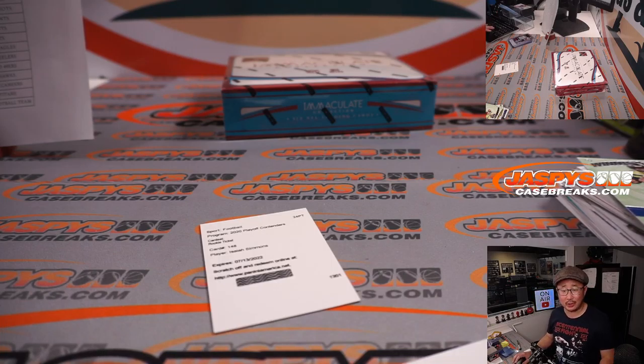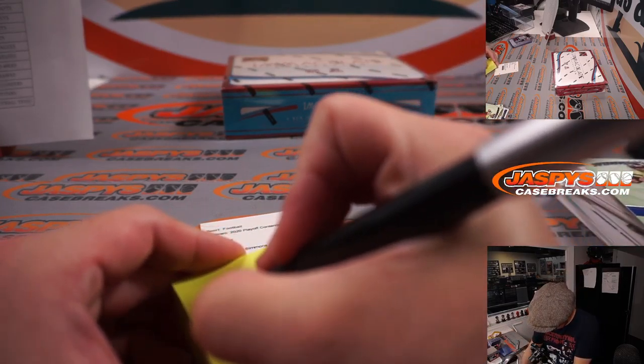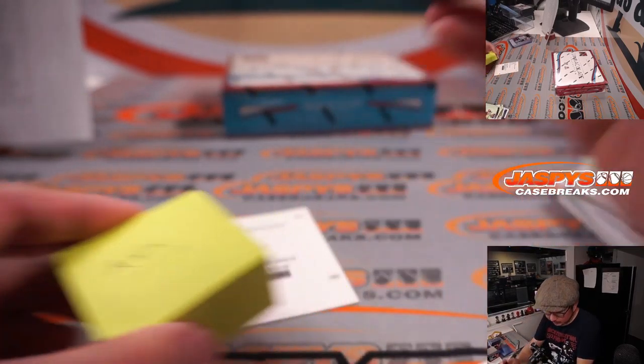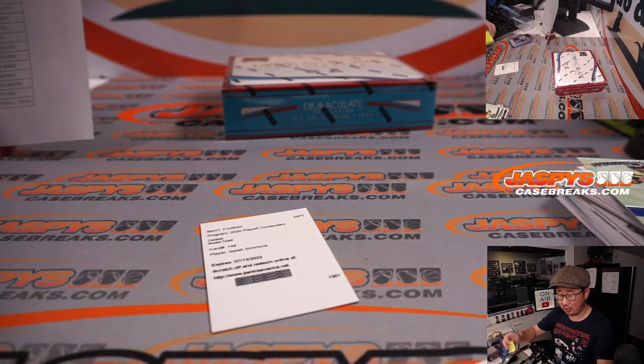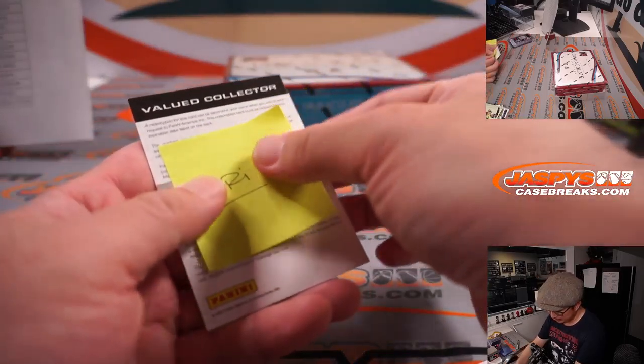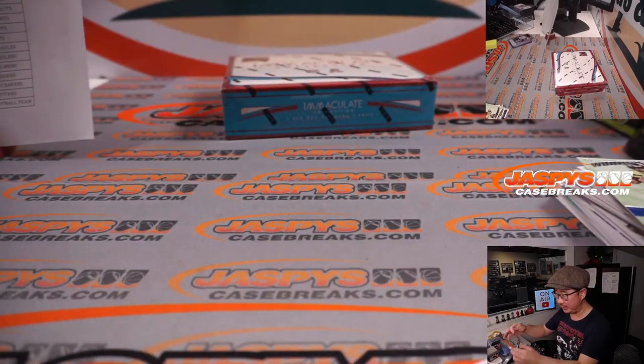Isaiah Simmons is currently with the Cardinals. Still with the Cardinals. Was and is with the Cardinals. And that will be for Chris and the Arizona Football Cardinals. Couldn't be a Justin Fields, Rex. This is 2020. Both of these boxes are 2020.